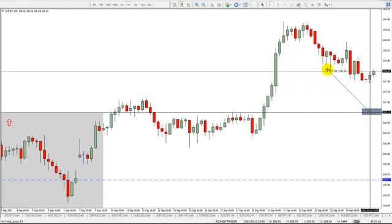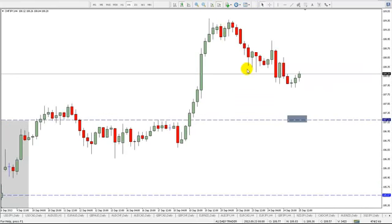And where would I target? Well, it looks like I've got some pretty nice possible areas, like these lows right here would be a nice target of 91 pips. These lows would be 117. These lows here would be 180. And these highs up here would be 210 pips. So that's how I would approach this one.